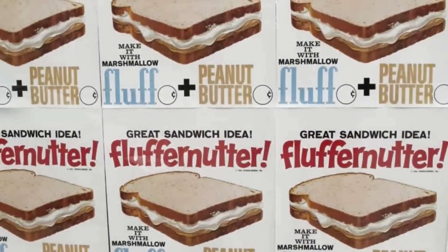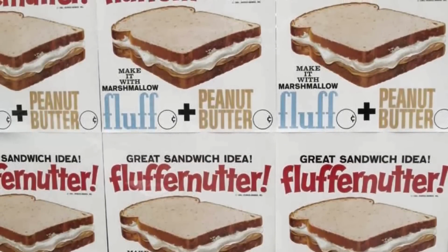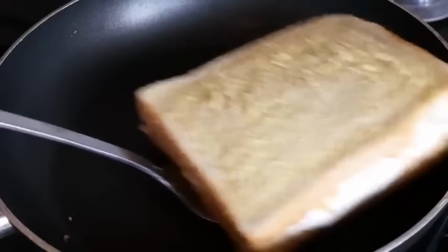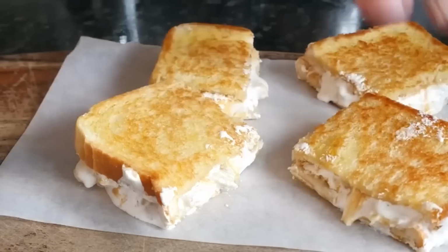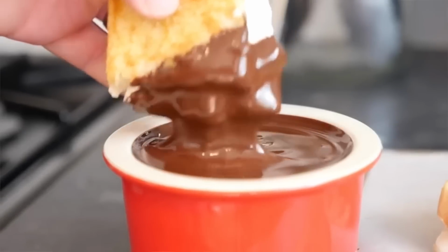It was originally sold door-to-door before gaining widespread popularity. The sandwich became a popular childhood treat in the mid-20th century because of its sweet and satisfying taste. The term Fluffernutter was coined by an advertising agency in the 1960s, solidifying the sandwich's identity.